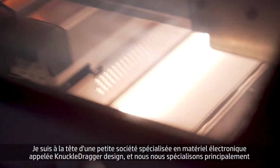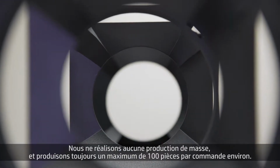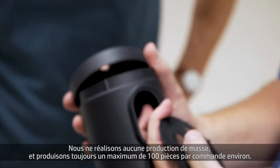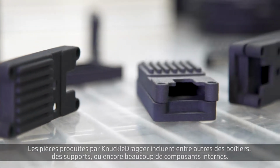I own a small electronics company called Knuckle Dragger Design, and we make primarily communications equipment for mostly government, typically build to order. And so we don't really do high quantity stuff. It's always like 0 to maybe like 100 pieces per order. Most of the applications that Knuckle Dragger is making is enclosures, some brackets, a lot of internal components.